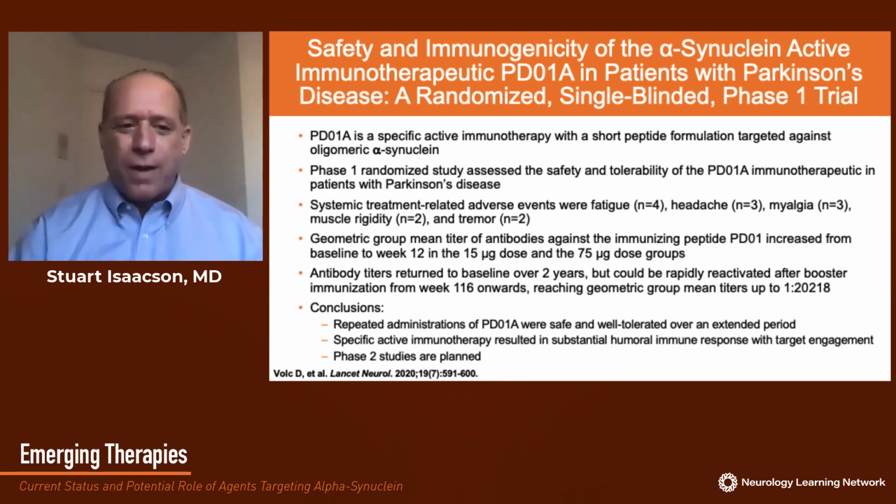In this phase 1 trial, it was concluded that repeated administrations of this peptide was safe and well tolerated over an extended period. That specific active immunotherapy resulted in substantial humoral immune response with target engagement. Phase 2 studies are now planned.